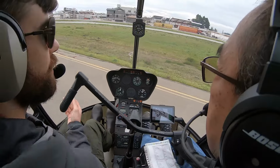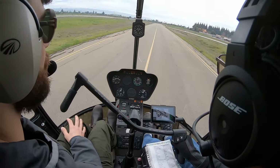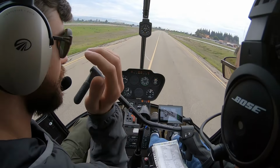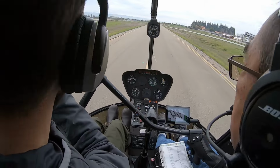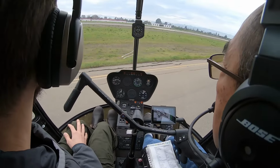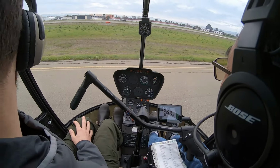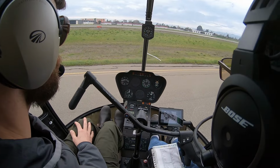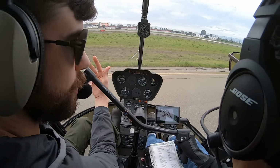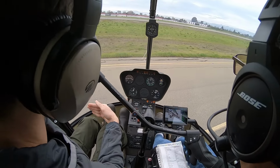So what do we do for a hover auto? Well, first, what's our indication that we've had an engine failure in a hover? And let's go ahead and face into the wind. Tail's clear. We're going to see the engine RPM go down, the rotor RPM go down. Well, and faster than that, we're going to yaw to the left and we're not going to hear anything, right? Right. Yeah, so it's going to be a really fast yaw to the left.